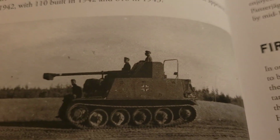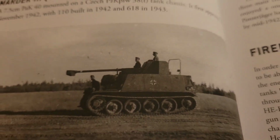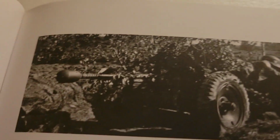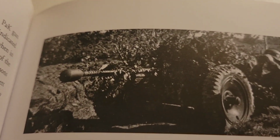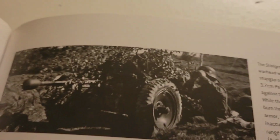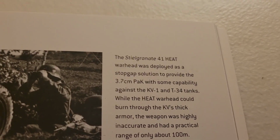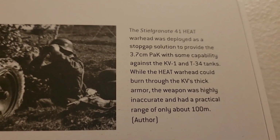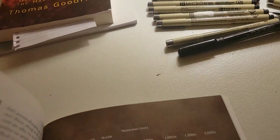Okay, pretty high in profile, not well protected, but these things really gave the Panzerjager new life. And also this interesting thing too, a warhead grenade, a heat round essentially, converted for the 37 millimeter. Not very accurate, but when these things hit, they penetrated the KV-1s. So these things actually were successful when they hit, but this is really what was needed.